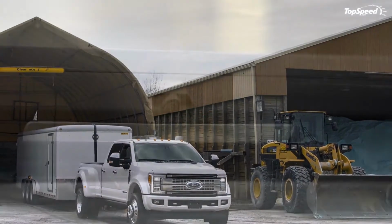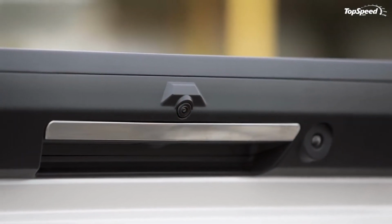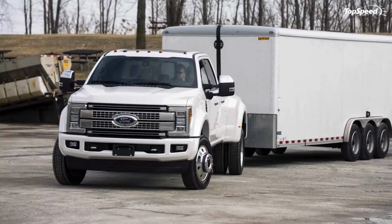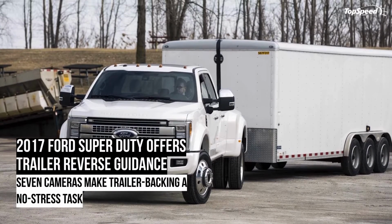During a reversing maneuver, the 2 side view cameras shift their view of the trailer as its angle changes, while the tailgate camera coaches the driver with guidance lines superimposed above the trailer tongue.